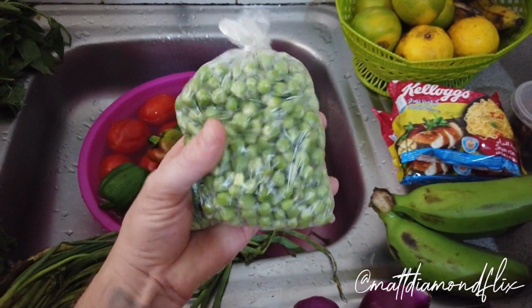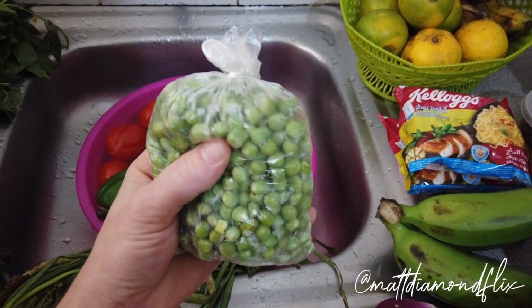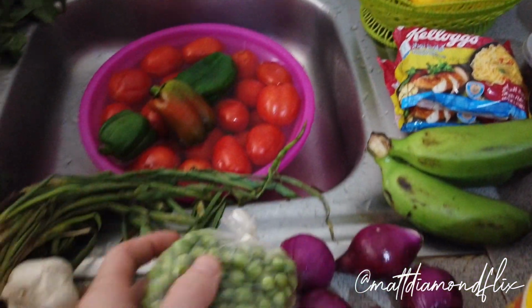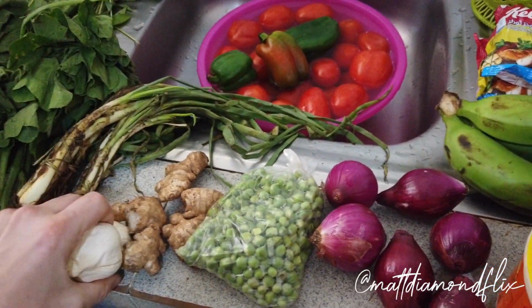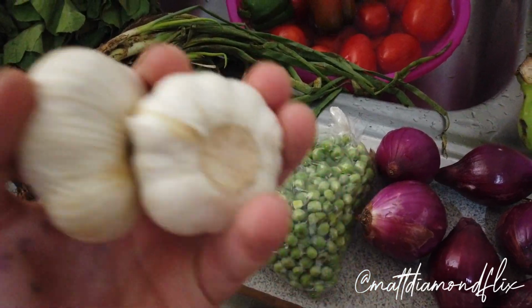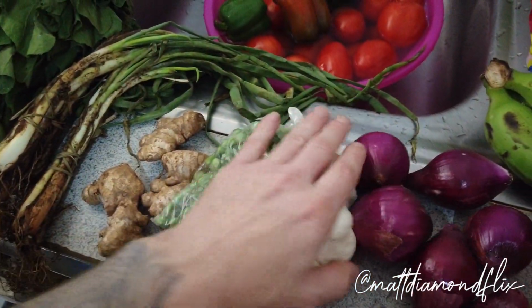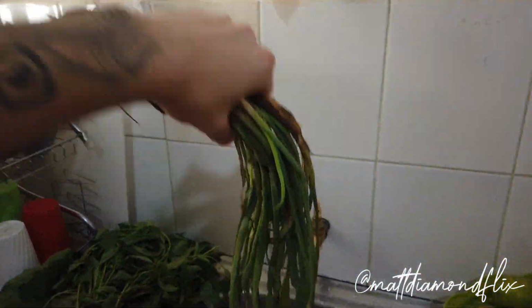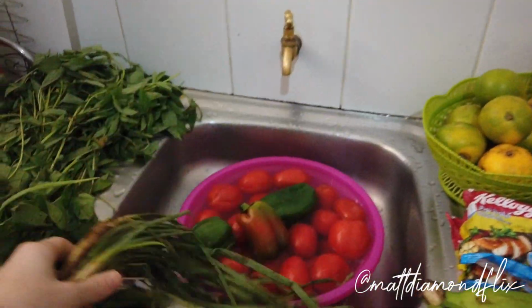These are peas, completely raw, hard. They have to be boiled. This is 50 Kenyan shillings. We got our fresh garlic, cheaper than usual. I don't remember the price of this one, but it's a good price. Here's our green onions.